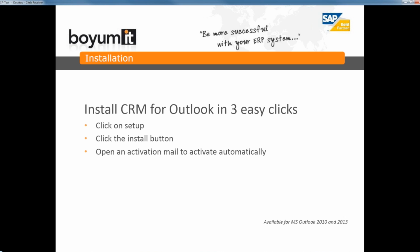You install, you click on setup, you click on an install button, and you'll receive an activation email sent by Project Line to activate your account and your license for the CRM for Outlook, and then you're actually up and running. There will be some permissions and some things going on behind the scenes, but Project Line will handle that for you, so that's not for you to worry about.